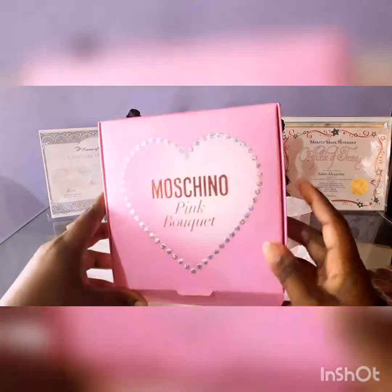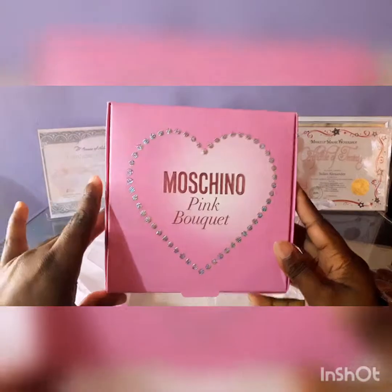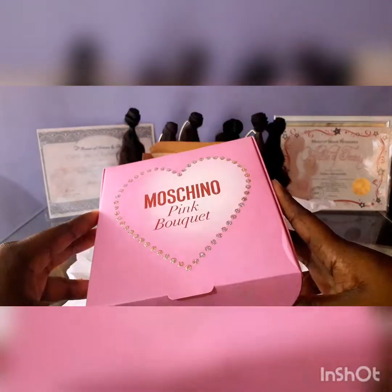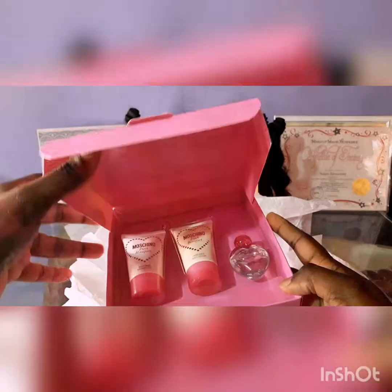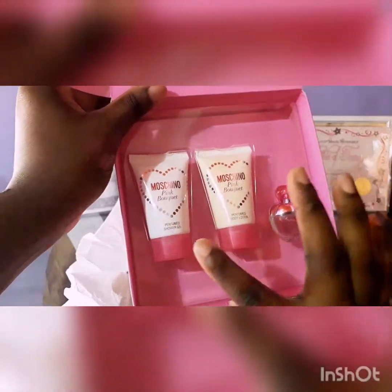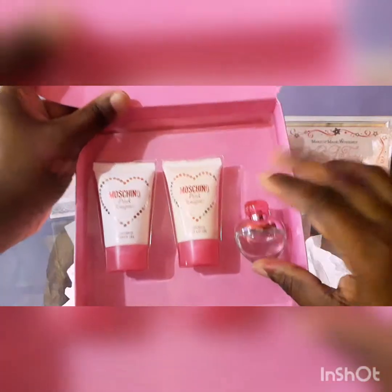And last but not least, my perfume set, Moschino Pink. I'm going to try to hide this away from my daughter because she loves pretty packaging just as much as I do. And I actually like to keep pretty packages and perfume bottles that look really nice. So in this package, you get the perfume, shower gel, the body lotion, and a really nice size perfume. I don't think I've smelled this one as yet.